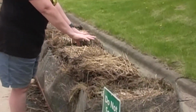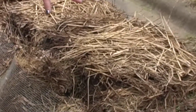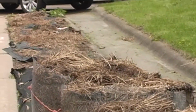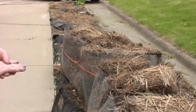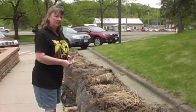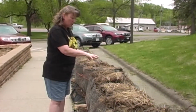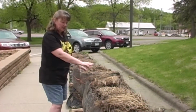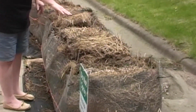These are all of the straw bales from last year. And if you remember, this whole area was straw bales. I didn't want to just throw that away because there are so many nutrients in the straw bales. So now they are going to feed the other plants that I have in here and different things that I have planted by seed.